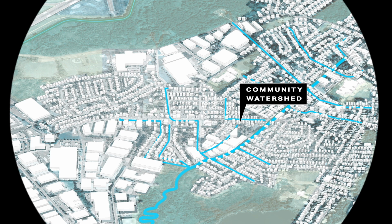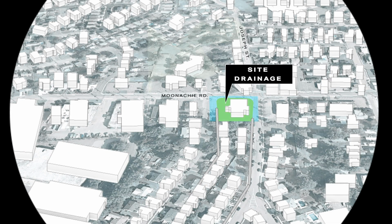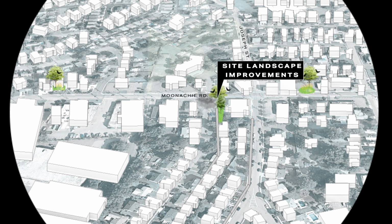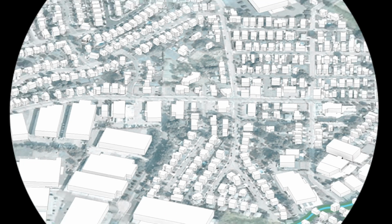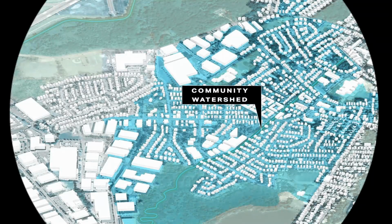Understanding the watershed system, the team created a network of strategies that each improved the area's water management in different ways. At public buildings and roadways, sites are designed to absorb and filter rainwater. This improves water quality and biodiversity while lessening the burden on existing drainage networks. The design of parks and open space captures, stores, and filters runoff while providing community recreation and ecological benefits.